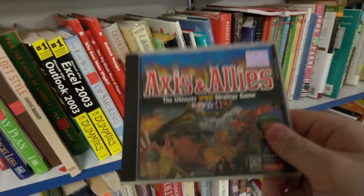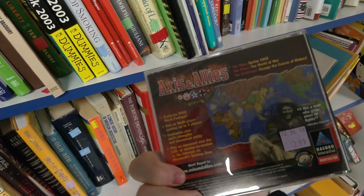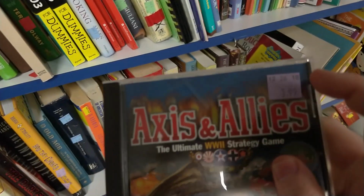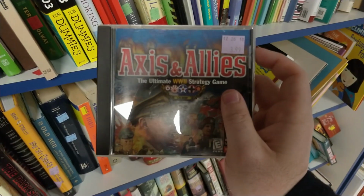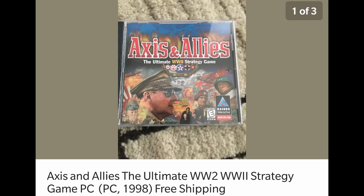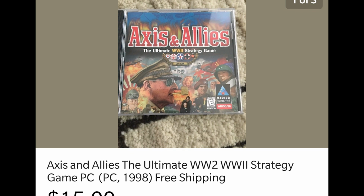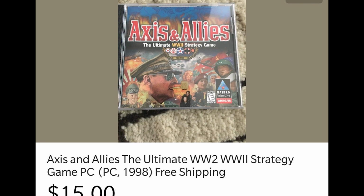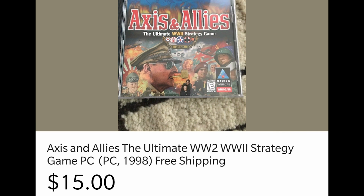But this was actually a really interesting find. On the top of the bookshelf, I found Axis and Allies. Now, these PC games you want to watch out for because occasionally you'll find one that's actually pretty valuable. And this one was only selling for $4, and I went ahead and looked it up on eBay, so I'll show the listing right here. And on eBay, they're selling for about $15, which is pretty good for a game like this, just in its jewel case with nothing else with it.